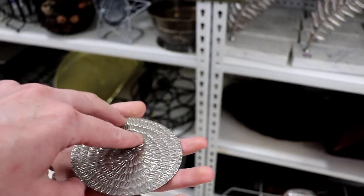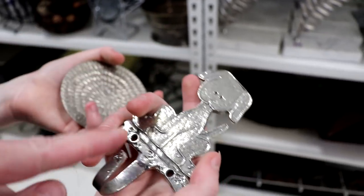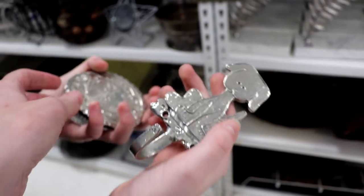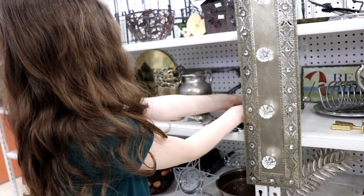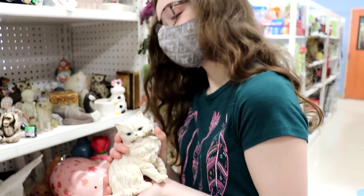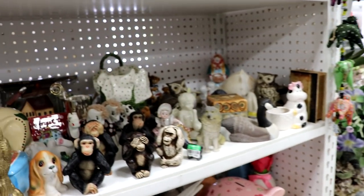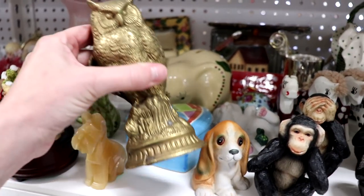These are cowboy belt buckles. That one is a trivet. This one is the belt buckle. And that one's a Zoe hanger. You like the pretty shiny stuff, huh? Yes. Okay, Josie found a kitty. She wants to add to her collection. You can get it, Josie. Yes. Some home... ooh, a brass owl.